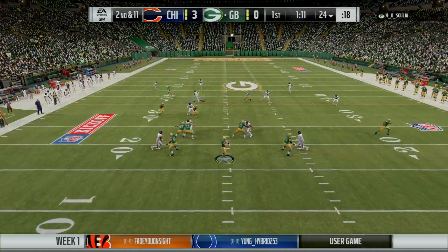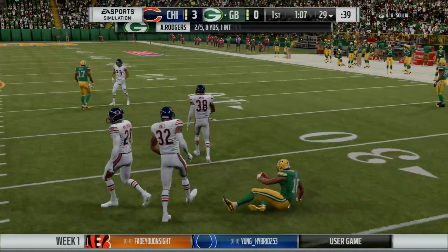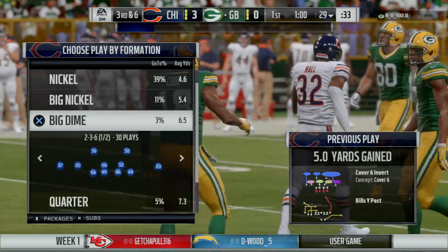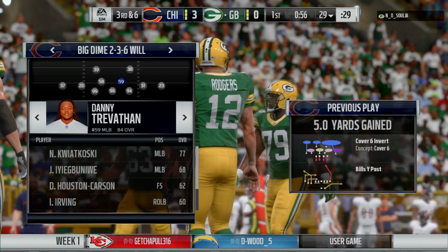Rodgers to throw on 2nd down. He gets it over the middle to Cobb. And he'll get to the 29-yard line, brought down there. That catch good for 5. It's 3rd down.